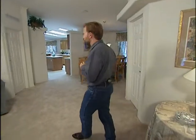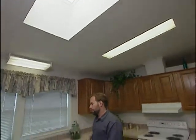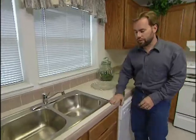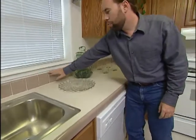Now let's go in the kitchen. Let me show you a few other features you probably don't expect. One thing that's a nice touch is the big island here with a great work surface on it and plenty of light from a skylight right overhead. Then we have a stainless steel sink with double sides on it, a name brand faucet. We have tile edging around our countertops and island, and a tile backsplash.